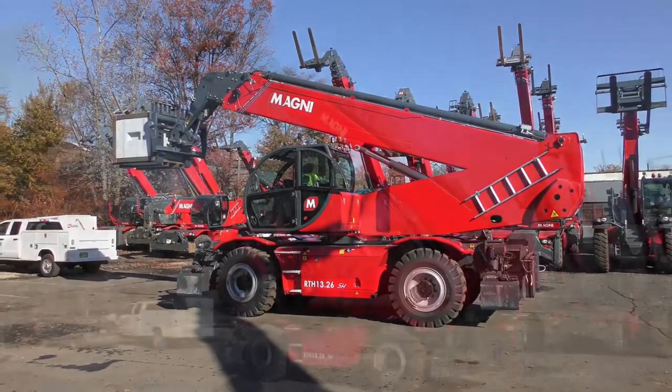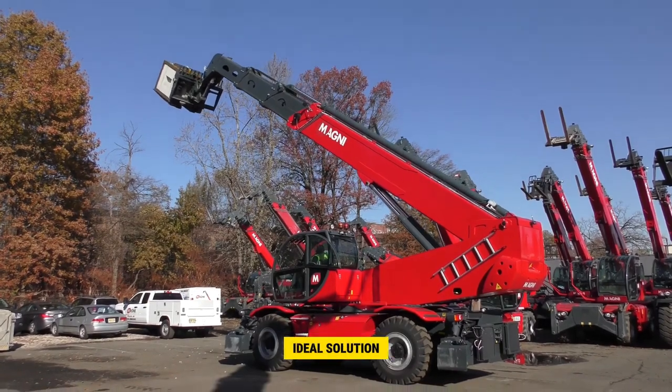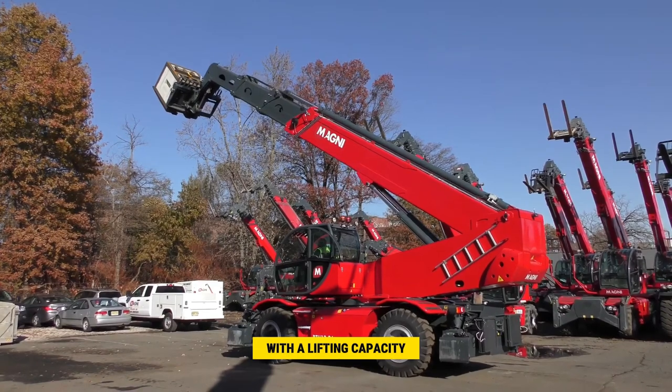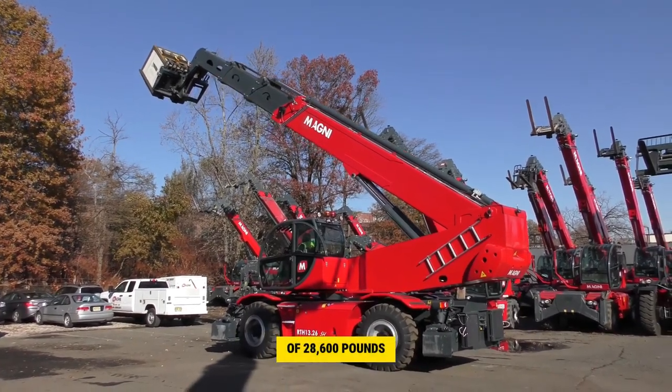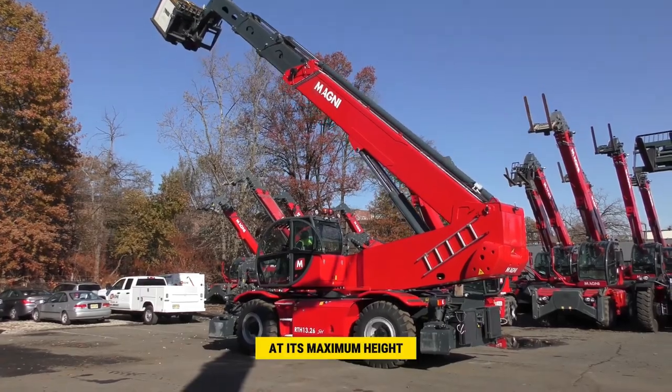In the construction and manufacturing sector, this telescopic handler emerges as an ideal solution, catering to a myriad of lifting requirements with a lifting capacity of 28,600 pounds and a capacity of 17,600 pounds at its maximum height.